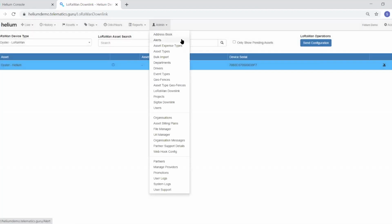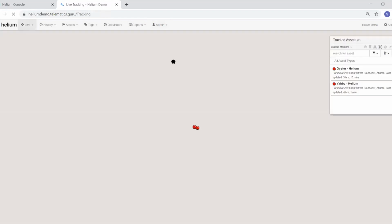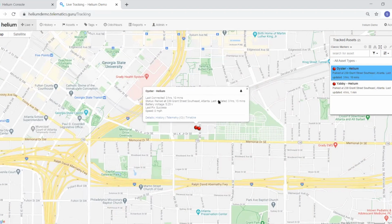There are other alerts and so on that you can set up. We can set up alerts for harsh braking, for speeding, accelerating, and things like that. We can set up geofences and get alerts for when a device enters a geofenced area or exits a geofenced area. And once we've set up the way we want this device to perform, we can go onto a live view and we can see it on a map.